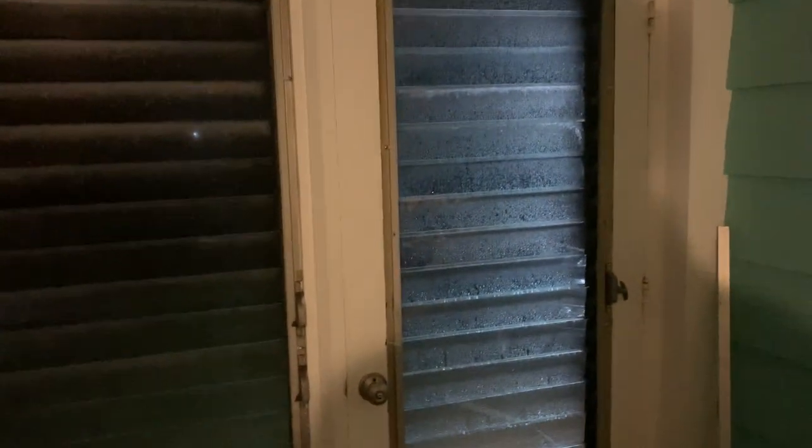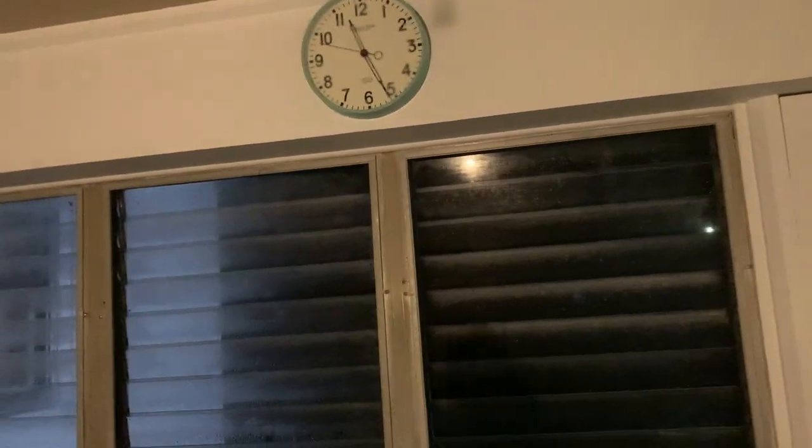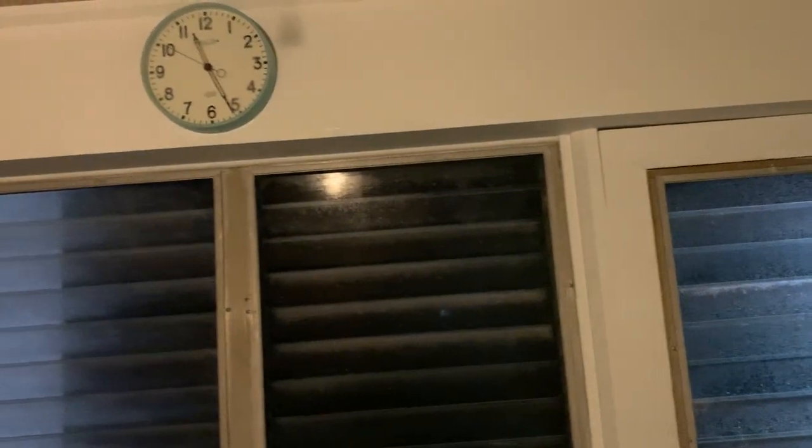Now, the problem is the height from the floor to this piece right here. The height is too short for a standard door. And from what I can tell, that is where the beams are to support the roof structure.